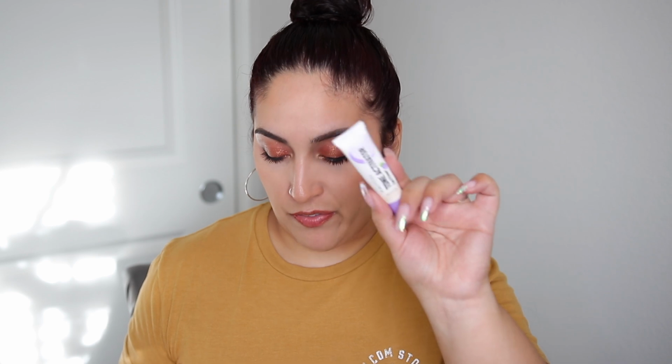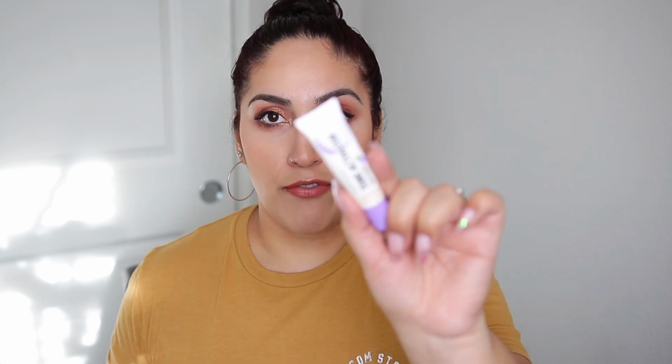The next product is my Kaleidos eye primer. This baby has been in here since the beginning of the year, and a little bit goes a long way. You don't need a ton of this product. This is a Kaleidos Tone Activator eye primer. I've used this 148 times, including probably more since the times that I forget to tally things up.